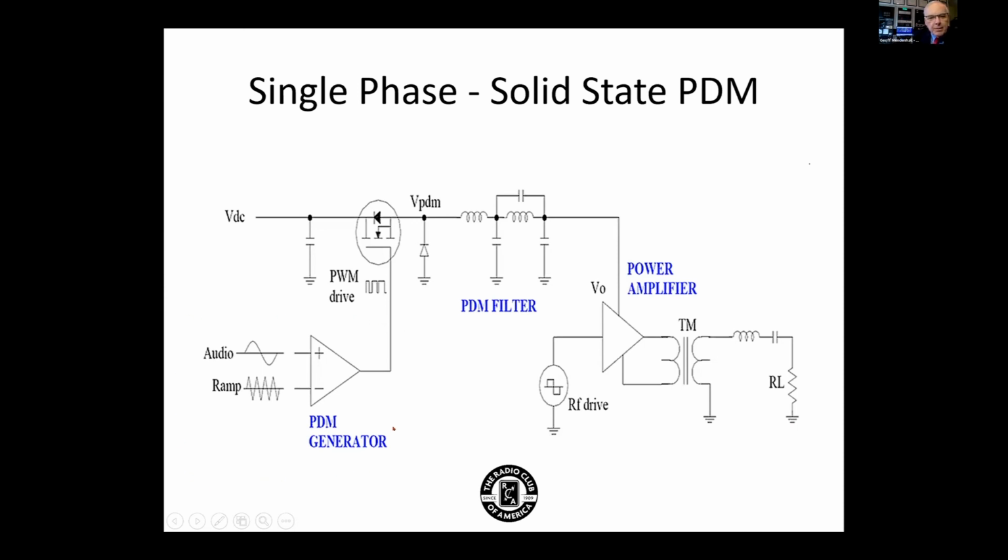Over here in the lower left, and Jim, are you seeing my cursor okay? I want to check on that. Yes, it's coming through fine, no problem.